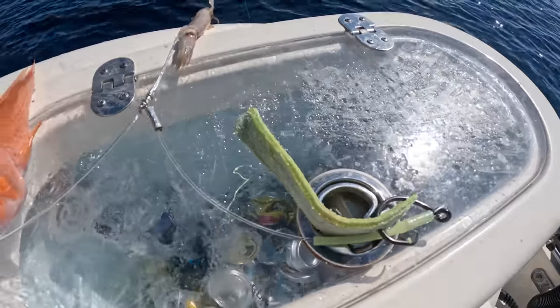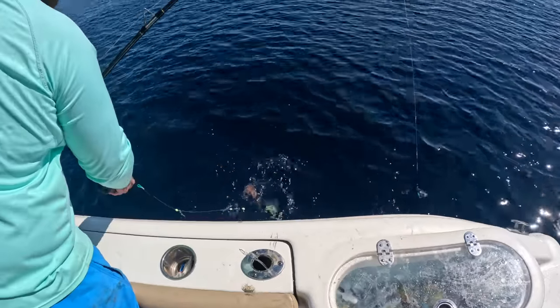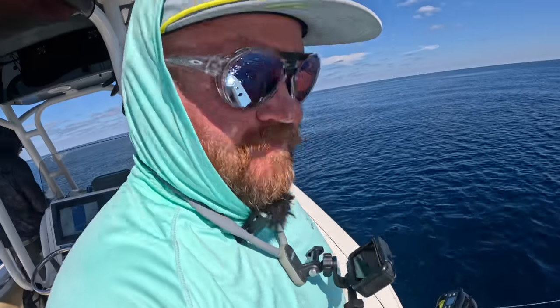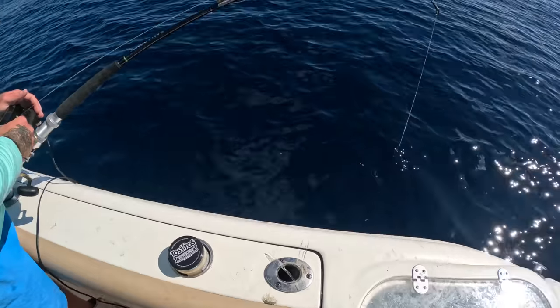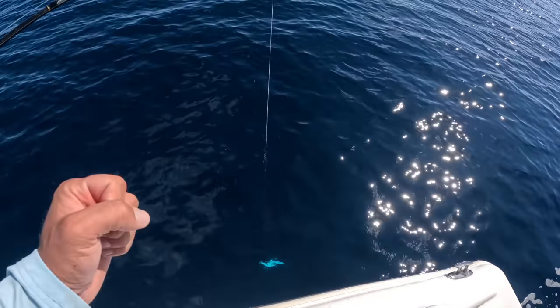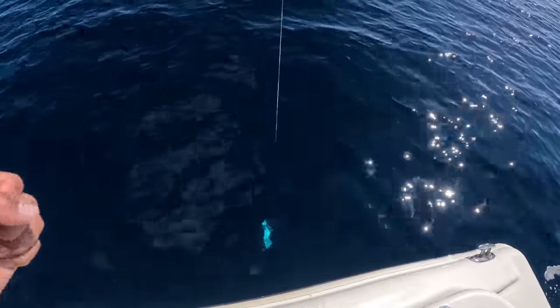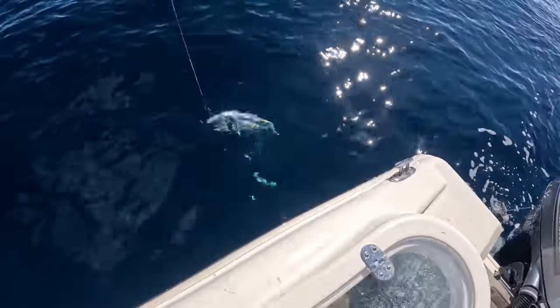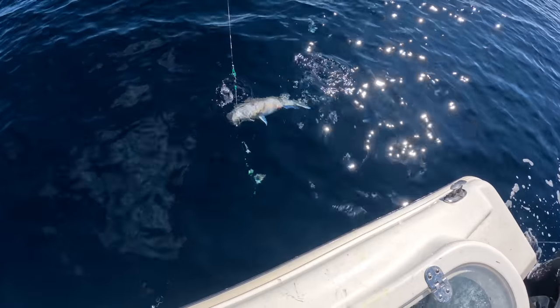Y'all comment down below, is the fish gum gonna work? We about to find out, boys. Down, down, down she goes. Where she goes, nobody knows. Well, we kind of know. All right, she made it up. Which bait is she gonna be on? Fish gum, fish gum, fish gum. What's that over there? Oh, that's the air bubbles. Oh. It's not on the fish gum.